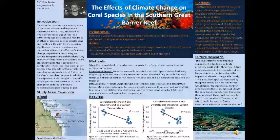The experiment was conducted at three different sites of varying degradation in the Capricorn Island region, just off the coast of Queensland, which you can see in the slide. Randomly selected transects were marked out on the reef, and species were identified using high-definition photographs. Additionally, sea surface temperature and dissolved CO2 were recorded at each transect.